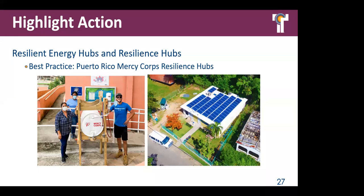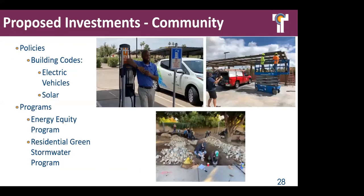For the highlight action, residents also chose resilient energy hubs and resilience hubs. We used Puerto Rico's Mercy Corps Resilient Hubs as the best practice example. Each resilience hub includes community gardens, internet, disaster risk reduction, education workshops, off-grid solar energy, water, and emergency non-food items. And that leads us right into the proposed investments. So I'm gonna throw it back to Braden.